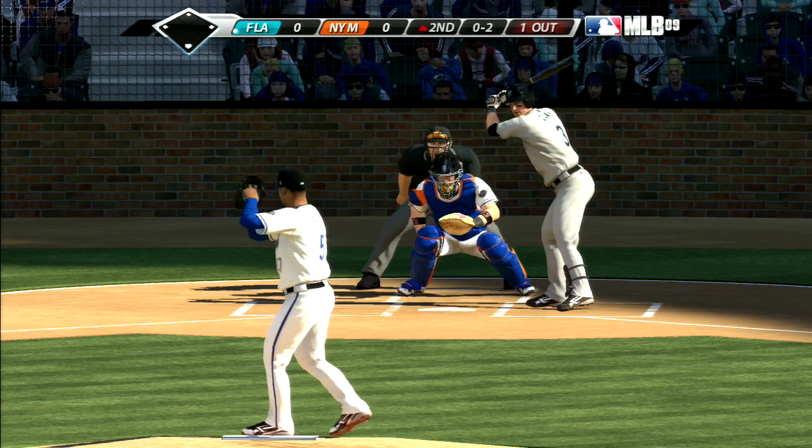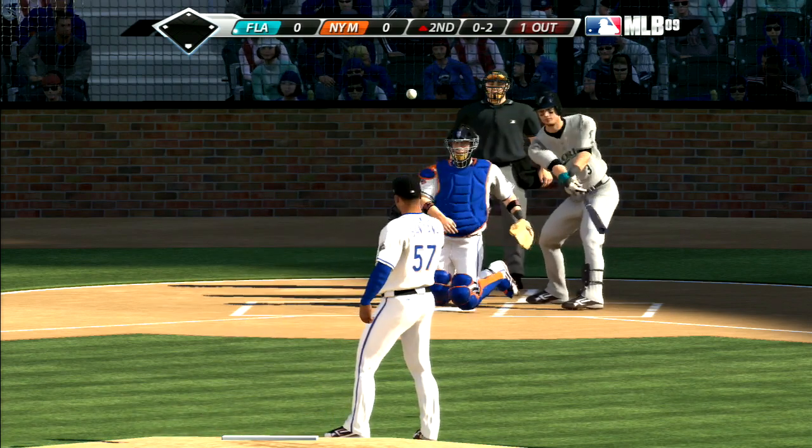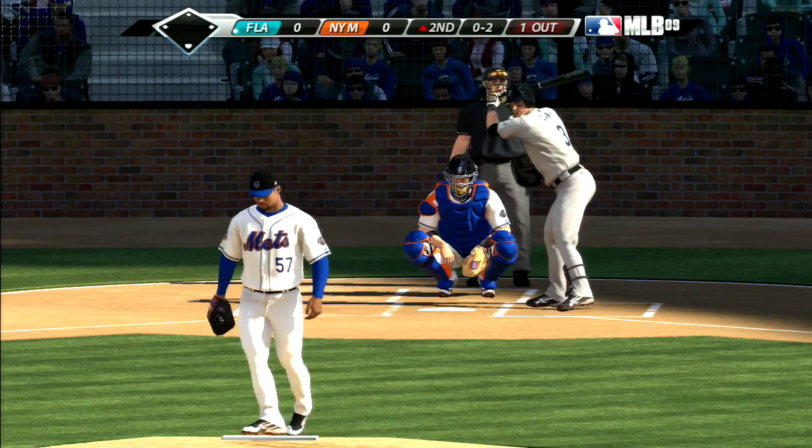Now here's the pitch. And he goes up the ladder on him, but he lays off, 1-2. And a good 2-strike pitch. Make him go up and get it.